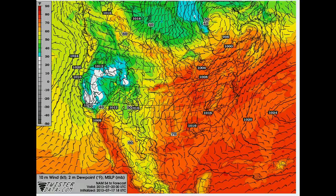Okay, here is the latest update on this potential event coming up for the end of the week, first part of the weekend. And I have to say that right now I am less impressed today than I have been in the past couple of days, particularly with Saturday in the Mid-Atlantic and Northeast. And I'll show you why as we go through this presentation.